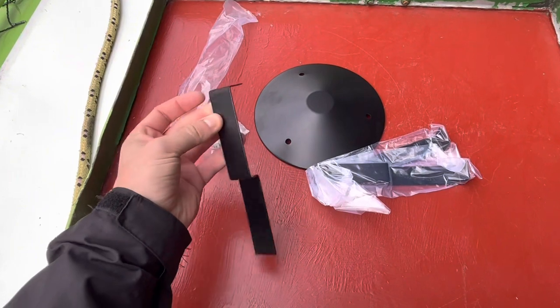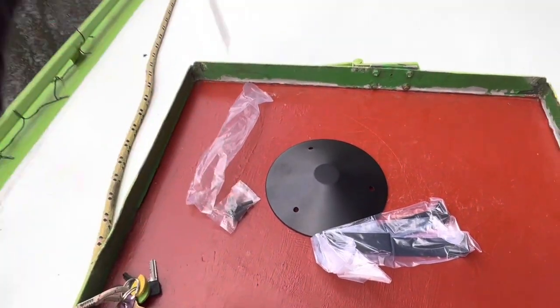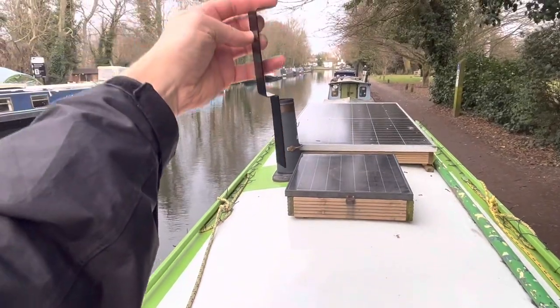So you get three of these. They get fixed underneath the cowl, and that just sits inside the chimney like that.